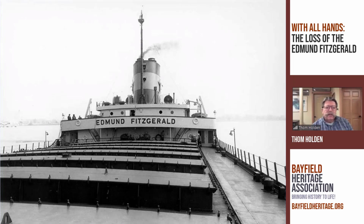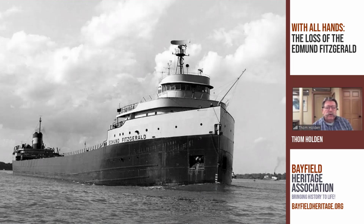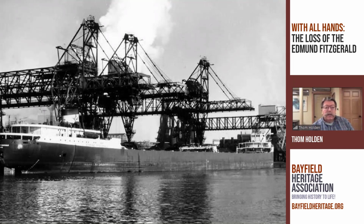Following sea trial, she was ready for her first upbound voyage from the Detroit area up through the rivers up to Silver Bay, Minnesota, where it took on its first cargo. And of course, it was a steam-fired boat, steam turbine, and coal-fired. So it needed to load up its coal for fuel before completing the upbound journey.